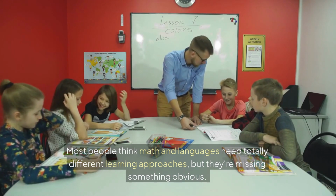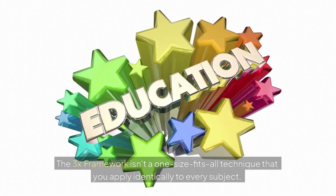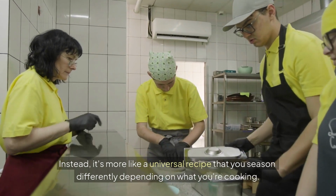The 3x framework isn't a one-size-fits-all technique that you apply identically to every subject. Instead, it's more like a universal recipe that you season differently depending on what you're cooking. Let's break down how this works in real subjects.